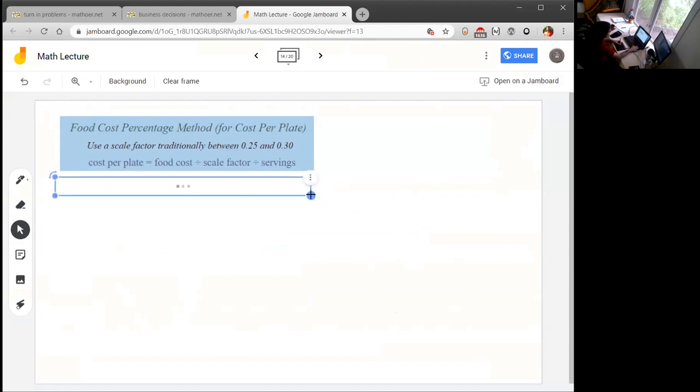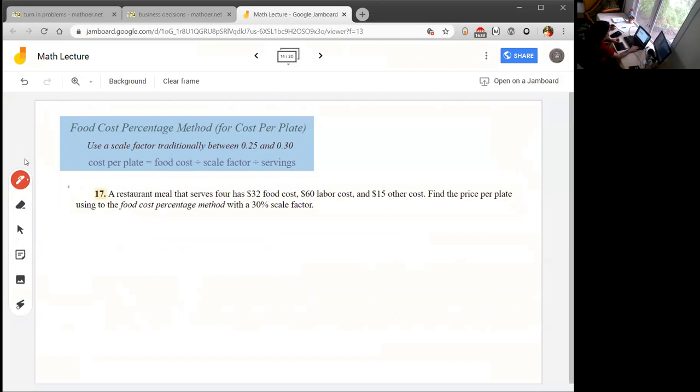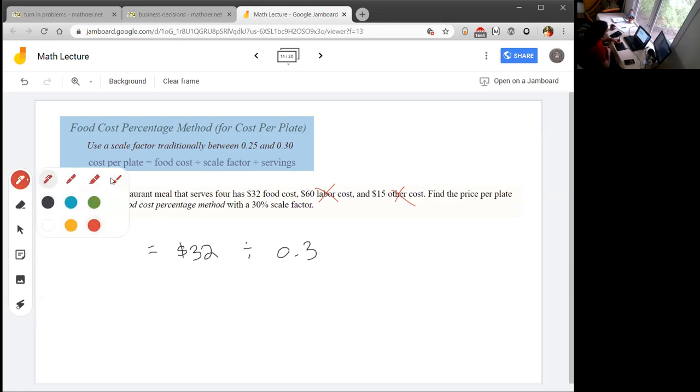So same setup, but now we are not caring about the labor cost or the other cost. This restaurant just knows that the way their kitchen works, things are pretty predictable. The food is 30% of the total cost. So if we take the 32 and divide it by the 0.3, we would get about $107 to make this entire meal. As before, it serves 4, so we're going to do a divided by 4 at the end. I'm going to change the color of that. And we'll get 26.66.